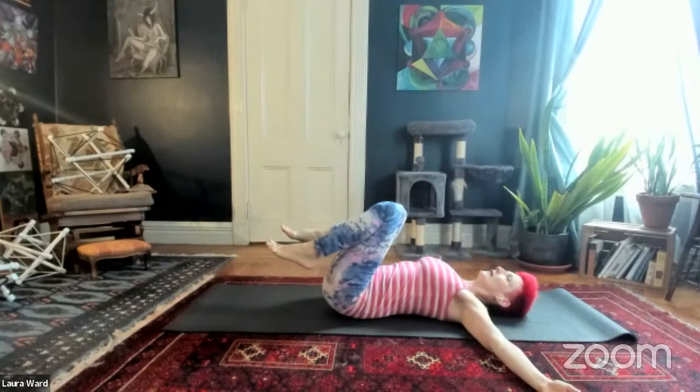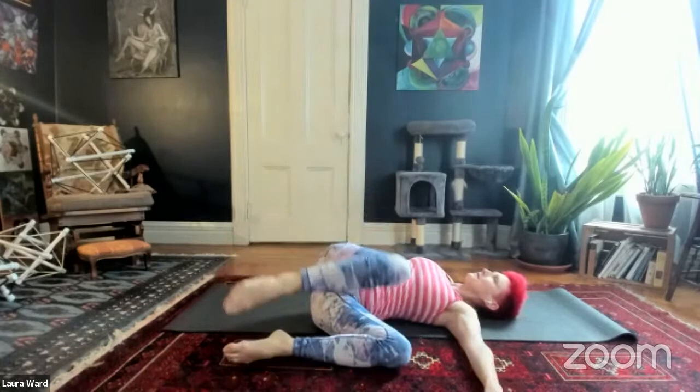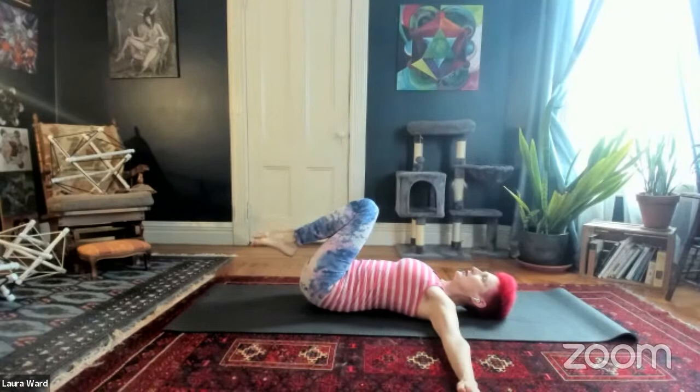And same thing, let's go with the knees off, the feet off the floor. So we've been moving for a while. I think we're ready to move a little bit more. I'm opening and closing. You could do this with your knees staying together. Actually, try both of them and see what it feels like in your body. What does your body need right now?